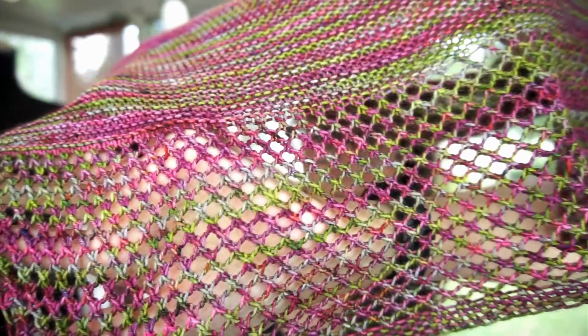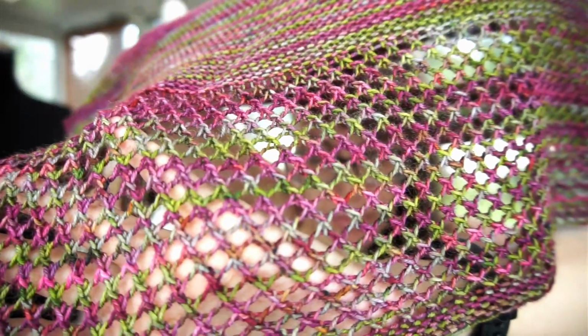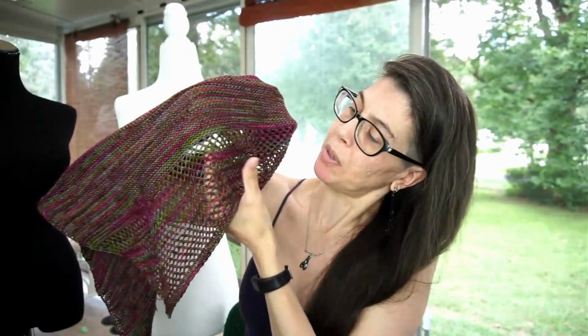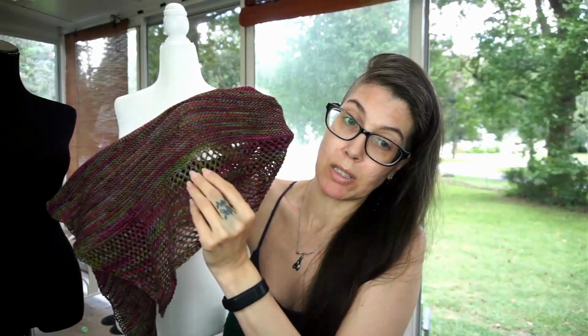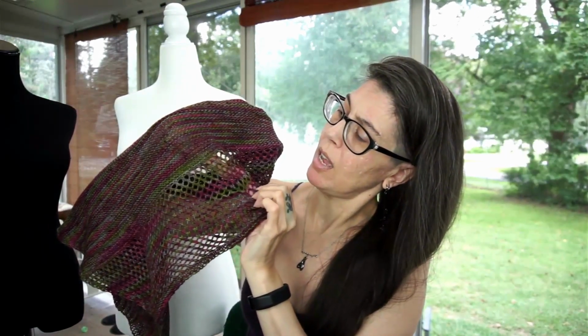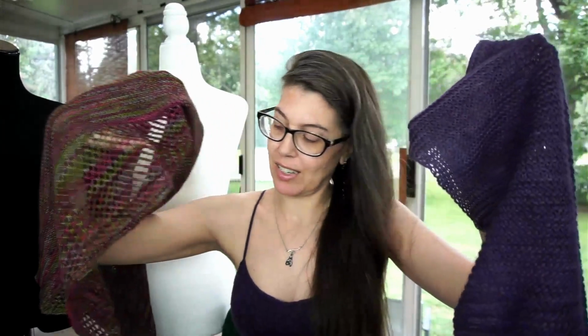You can see they look just crisp, and there's no purl bump, like when you purl, because these are all on garter. It's a SSK, and then on the next row it's a knit, so you're gonna get the purl bump on the side, but I have trouble seeing the purl bump on the side. But on this I do not. On this you can clearly see the purl bump.